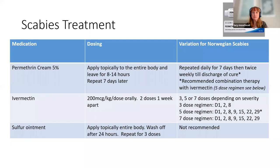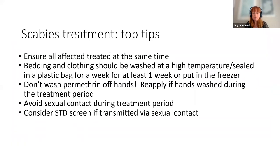Sometimes, for instance, I recently had a patient who was immunosuppressed. They were on azathioprine and a biologic, and they developed scabies, and we actually treated them with both ivermectin and permethrin cream. So top tips for scabies are to make sure that everybody's treated at the same time.